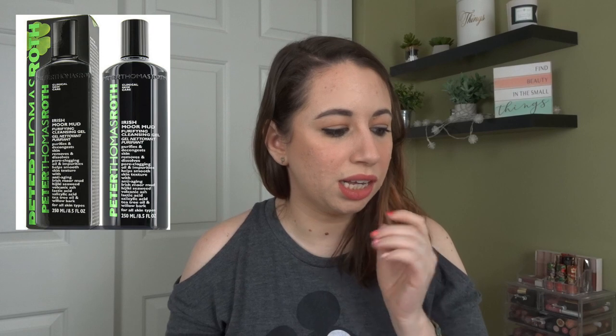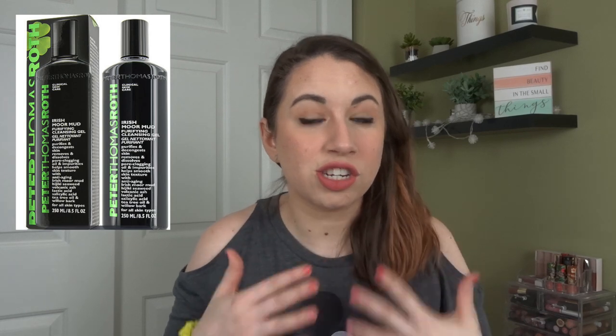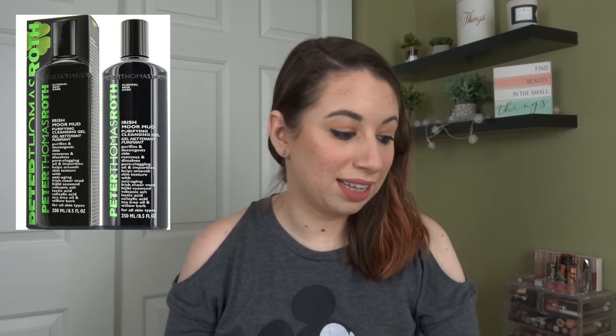I got the Peter Thomas Roth Irish Moor Mud Cleansing Gel. And I remember this one specifically being one of the very first ever face cleansers that I could not fully finish up because it just made me so unhappy. Kind of reminds me of the face cleanser I'm using currently that I'm trying to get through. But yeah, I did not like that product at all.